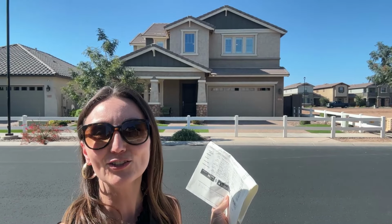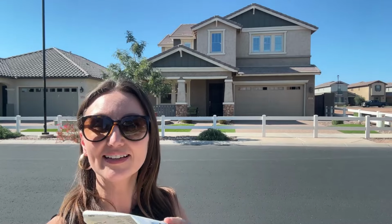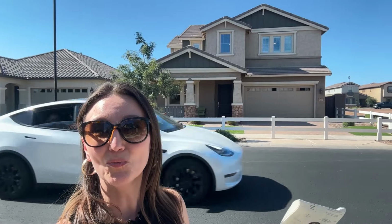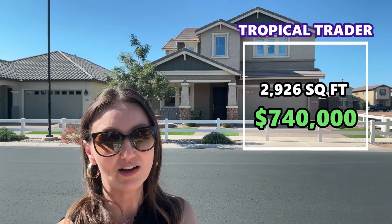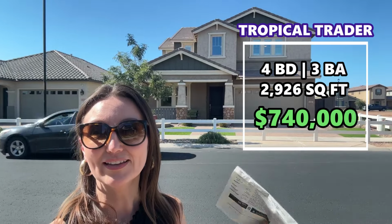And this is their largest floor plan. Now, it is a 2-story, but there is a bedroom and full bathroom on the first level. So if you're concerned about having guests that you don't want to have using the stairs, you still have that option. So this one is 2,926 square feet with a base price of $740,000. You have 4 bedrooms, 3 full bathrooms, a great room, that loft space, and open study. So lots of little extra rooms. I think you're gonna like this.